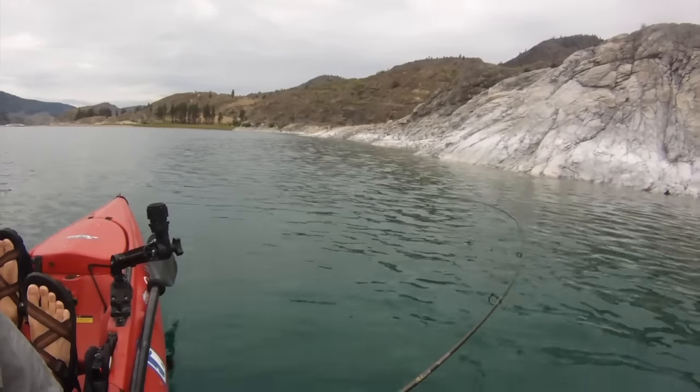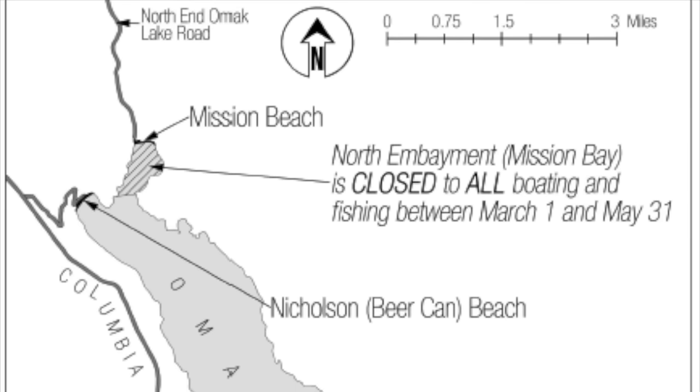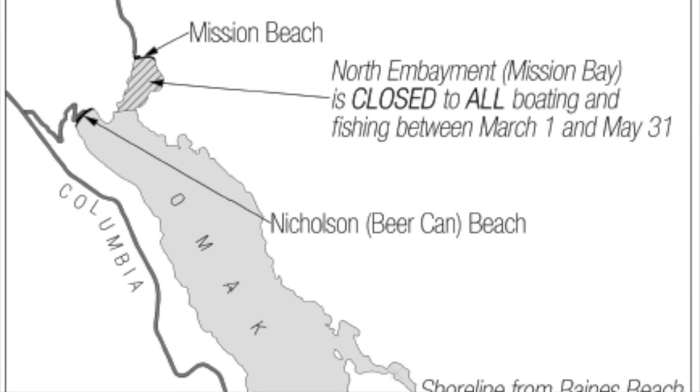Currently, a landslide is blocking access to the southern portions of the lake, so you'll have to launch at Nicholson or Beer Can Beach to the north. The Mission Bay, the North Embayment, is closed to all boating between March 1st and May 31st, and also during that time period, the lake is only catch and release.